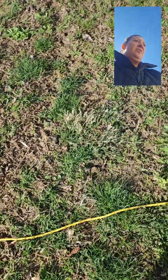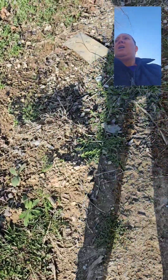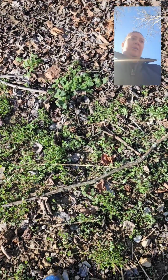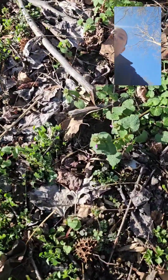So let's go over here. Come on, Penny. To the purple dead nettle. I think I saw some over here. Okay, maybe not. I know there's some over here. Henbit and purple dead nettle are also some of the first, besides the flowering trees, some of the first for pollinators. So I don't like to pick them immediately. And obviously you don't want to forage at all.